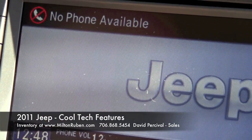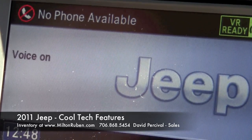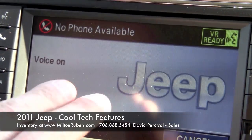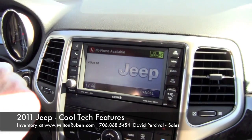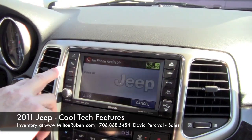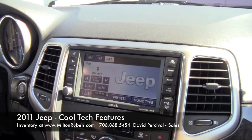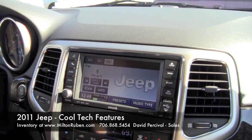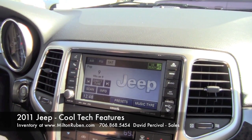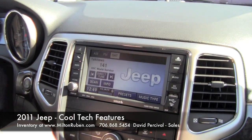Uconnect phone ready. You can set up your Uconnect phone. She will actually walk you through it. It has a way that you can teach it, and it actually will learn your voice. It has a class through the stereo system where you can actually teach it how to learn your voice. See here. It has your voice commands ready, so you can actually answer the phone through the voice commands, and it'll do everything for you.